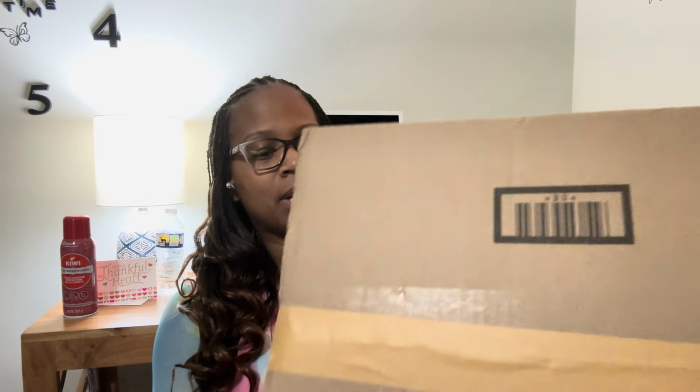The box came in very good condition, and I think I did that just trying to put it in my car when I was coming home. So let's open this up here, so I can show you guys what I got.